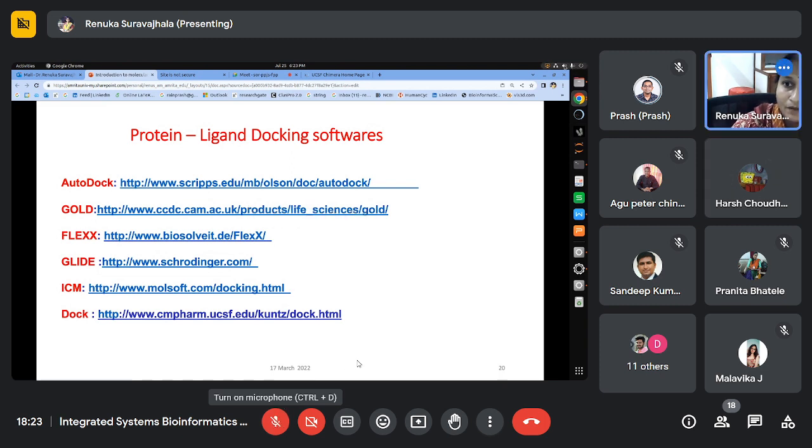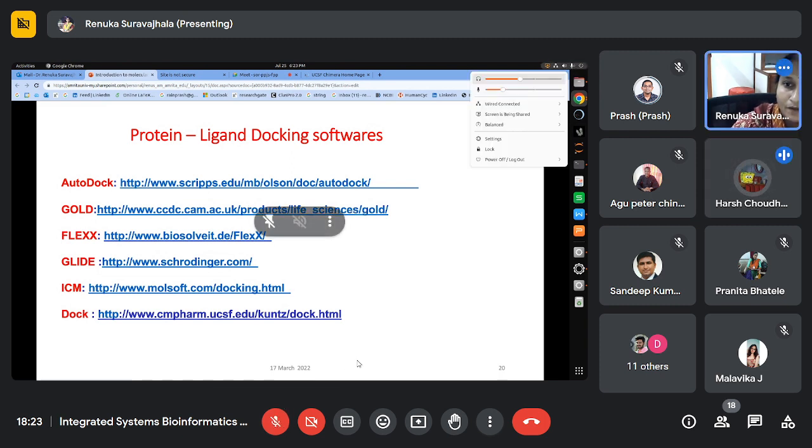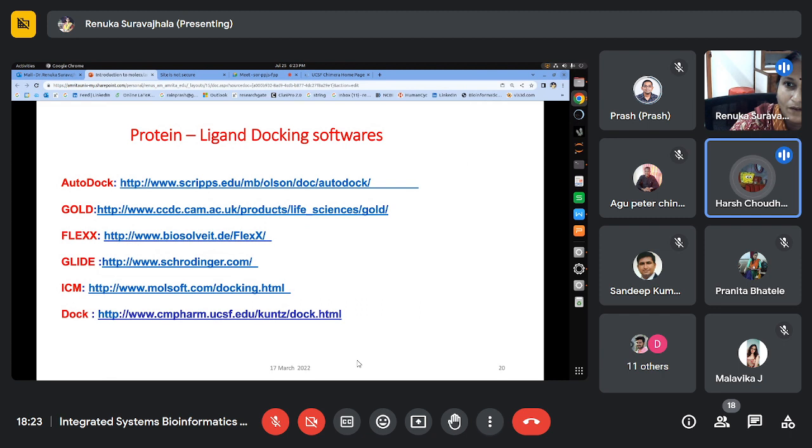Yes, please. Okay. Ma'am, I want to ask: in protein ligand docking, is it always necessary that the protein or macromolecule should be rigid, or can it also be flexible?